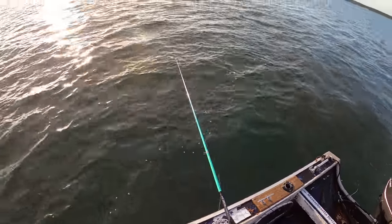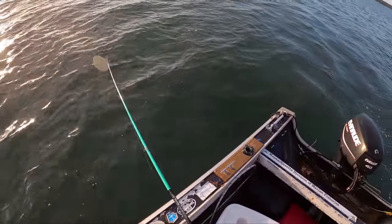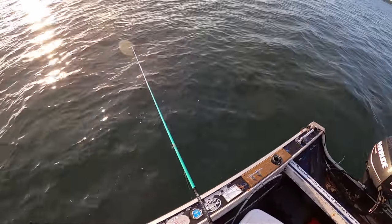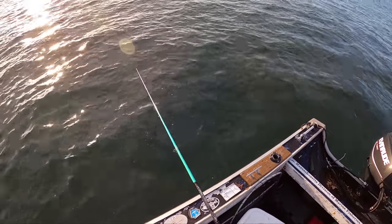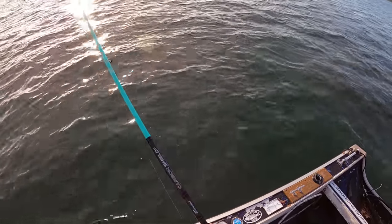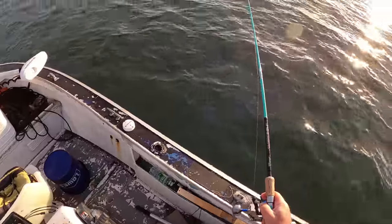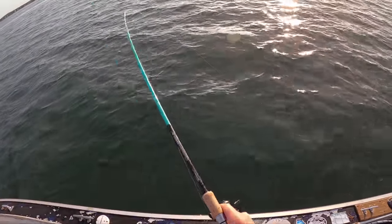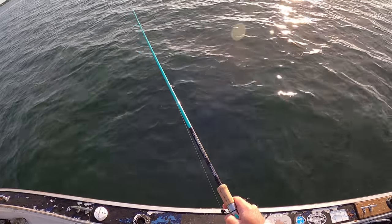If I could just catch one or two, I could try a couple different things here. This spot, I kind of prefer a bucktail. Maybe I should just switch over right now. Oh, there was a hit on the way down. That's very weakfish-ish.